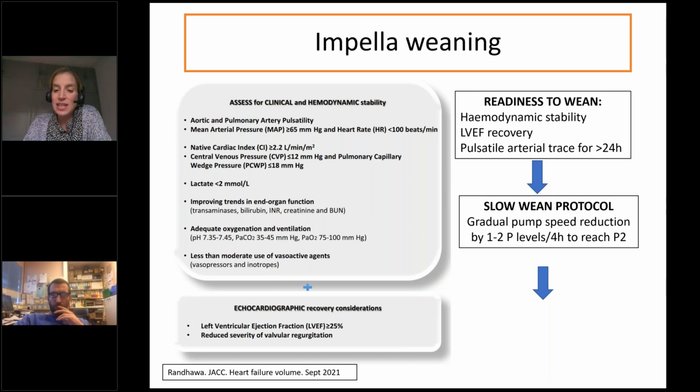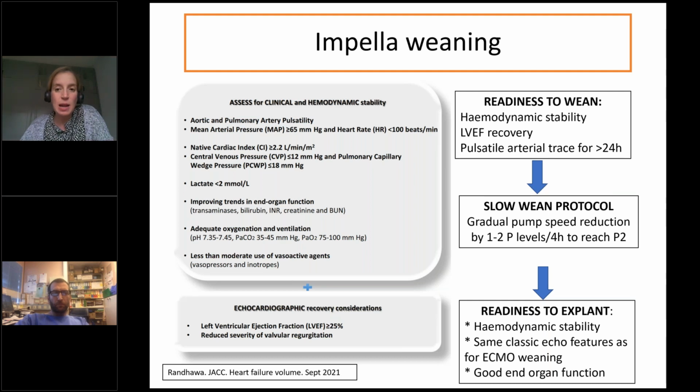We want the standard or the classic echo predictors of a successful ECMO wean. You want an LVEF greater than 20-25%. You want S prime greater than 6, and you want an LVOT-VTI greater than 10-12 on P2 of Impella before you decide to explant. Luckily, this time the patient can be explanted in ITU without going to theatres unless there is severe damage to the femoral artery.